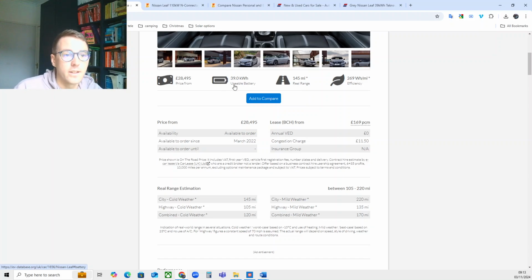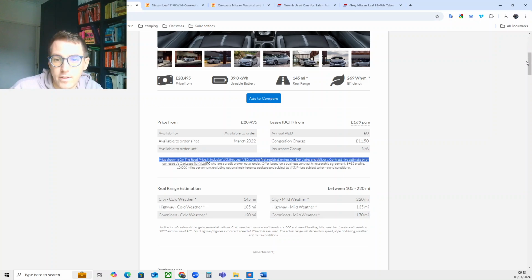I can't find anywhere that would lease us the Leaf e+, the 64 kilowatt hour version, which is 100 miles more. All you can seem to find to get hold of now is the 39 or 40 kilowatt hour batteries with a real world range of 145, very similar to the EC3. What you'll find is you could get a maximum range out of this of 220 in the summer, but only 135 on the motorway when you're driving at 70, etc.